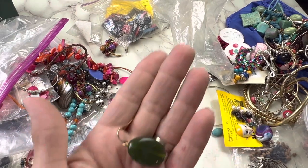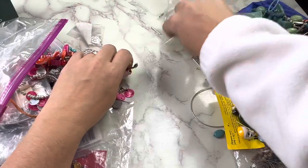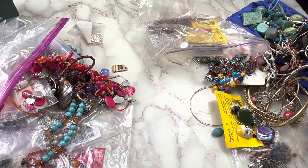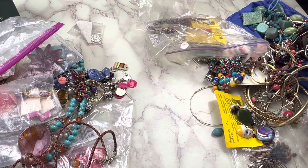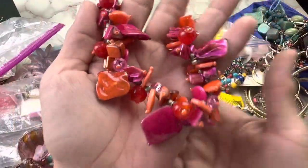More clay. I'm wondering, are these his earrings? That's why they're in these bags. All right, let me open that last. Oh, there's some nails. You never know what you'll find in these grab bags of people's jewelry. We got some hoops. What is this? Oh my gosh. This is very pretty colors, the orange and the pink together.